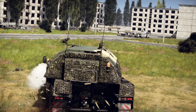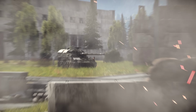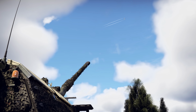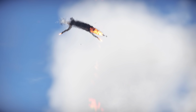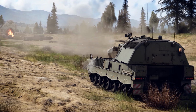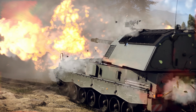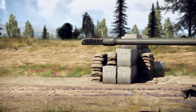A special shout-out goes to the variable time fuse shell. It triggers on contact in regular situations, but if you ever need to shoot at an aerial target or hit a lightly armored vehicle behind some cover, the VT fuse will come in handy. The fire rate of the PZH is uneven. The first 2 reloads take only 5 seconds, while all the subsequent ones need 7.5 seconds.